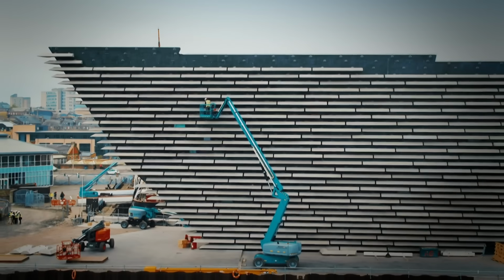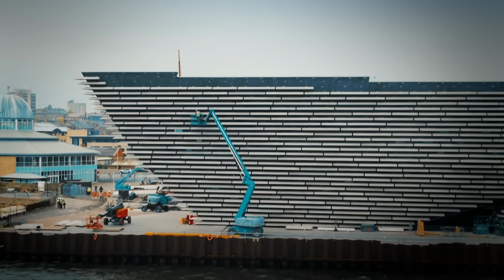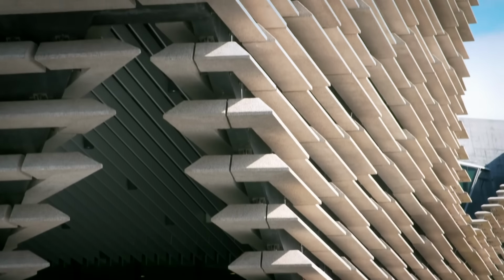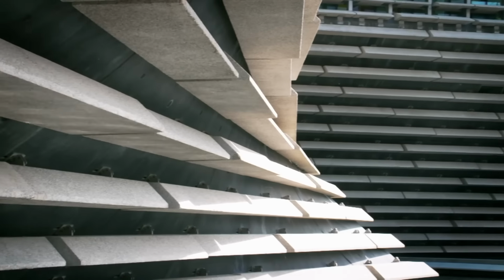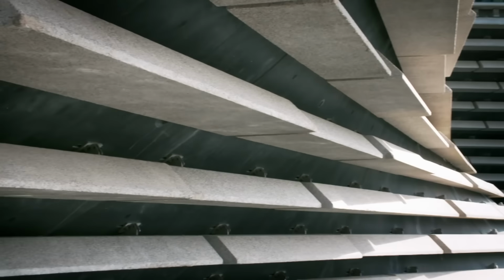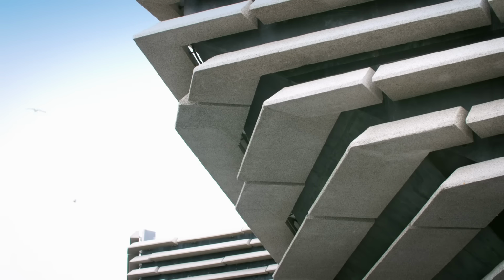All in all, there are 2,500 pre-cast rough stone panels, weighing up to 3,000 kilograms each and spanning up to 4 meters. Hanging them was going to be a challenge. The facade panels are made from a concrete and reconstituted stone material. They weigh an awful lot. The facade, the panels, weigh about the same as the wall that's holding them up.